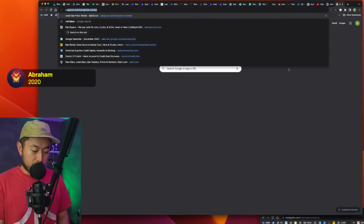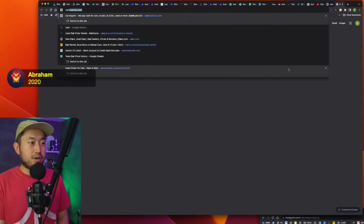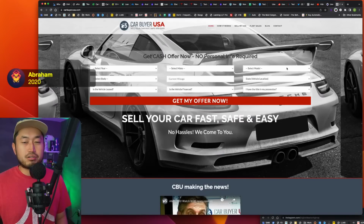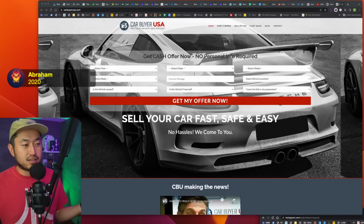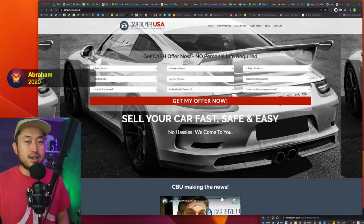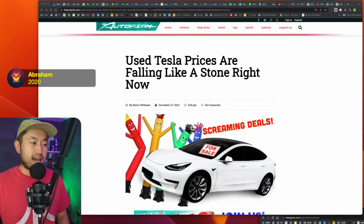The way I actually check used prices is I go to Car Buyer USA. I put in the exact vehicle that I'm interested in and see what the wholesale value of it is at the time. If you bought that a while ago or like a month ago, then it's going to be completely different at this point. But that's how I see what I should pay, and then I add $2,000 to $3,000 on top of that, depending on the build or options that I like at the end of the day.